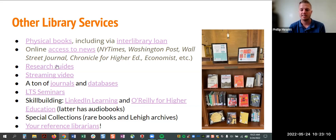We have research guides that cover different topics about specific library resources related to specific subjects. We have a lot of streaming video in the collection as well, and these links will take you to those resources. As an academic library, we have a ton of academic journal subscriptions and access to some pretty cool databases, your standard ones for looking at the technical or the academic literature, but a lot of cool ones around data sources and other types of resources as well.